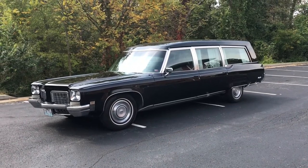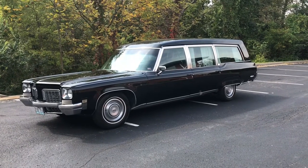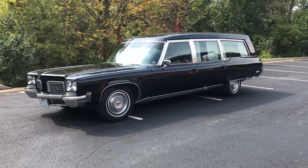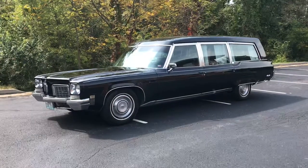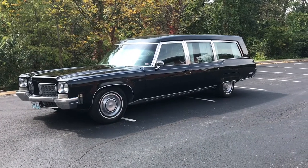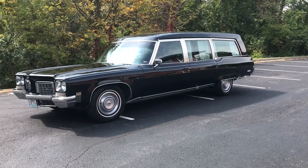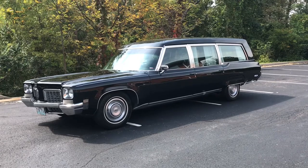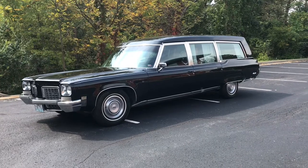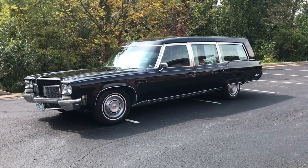This is my newest car, purchased in June of 2018, a 1972 Cotner Bevington Oldsmobile 98 limousine style hearse. My dad and I drove out to Southern California and picked up this car. We drove out there on I-70, drove back through Oklahoma and Texas, and it was a heck of a week, and we had a great time doing it. If you can do it, I highly recommend going on a road trip like that with your dad, because you've only got one, and when he's gone, boy, you're sure gonna miss him.